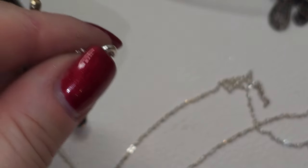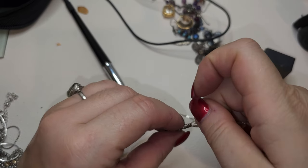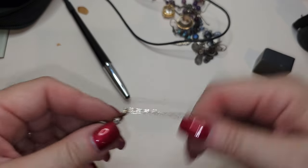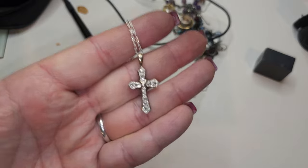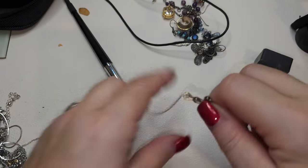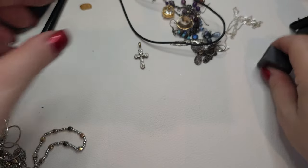It's magnetic. Yeah, it's magnetic. We can test it, but I'm telling you, it's not. But I'll put it on this one. I'm actually maybe going to find a silver chain for this cross, guys. Yes, let me find a silver chain for this cross. I'm not going to put this one on it. I'm going to find silver for this one.